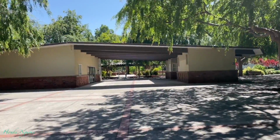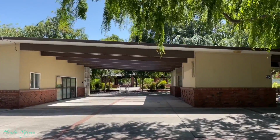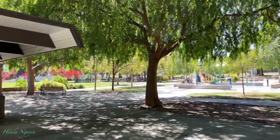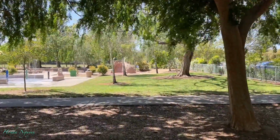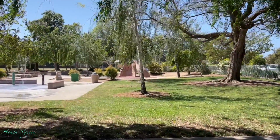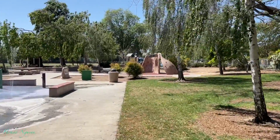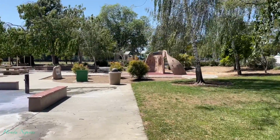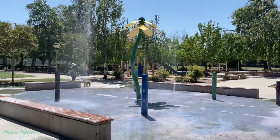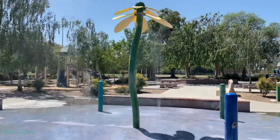And then I believe this is one of the areas here, or the restroom area. Okay, so the restroom is right here on the right side. And now we're walking more toward the park. Really cool park here. Or I mean, playground, I should say. We're in the park. But this is the really cool playground that they have. And then you can see the water sprinkling. Really beautiful. Really nice here.